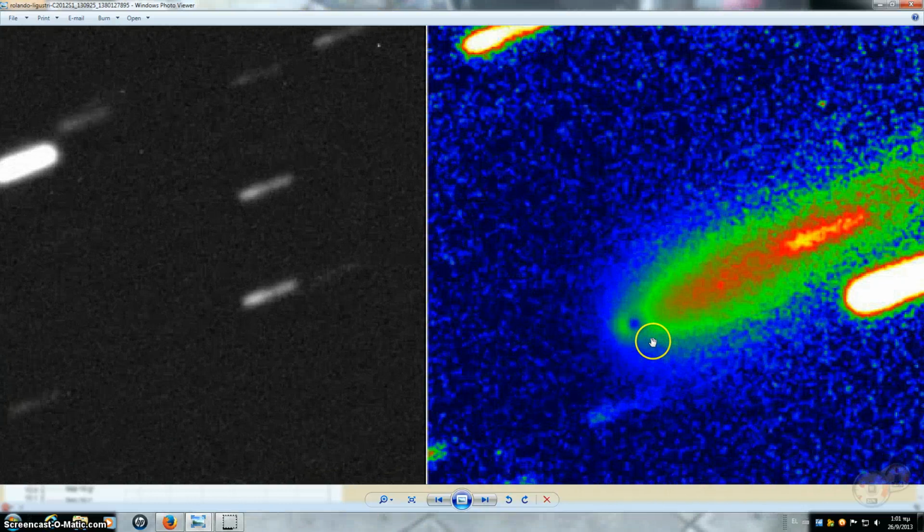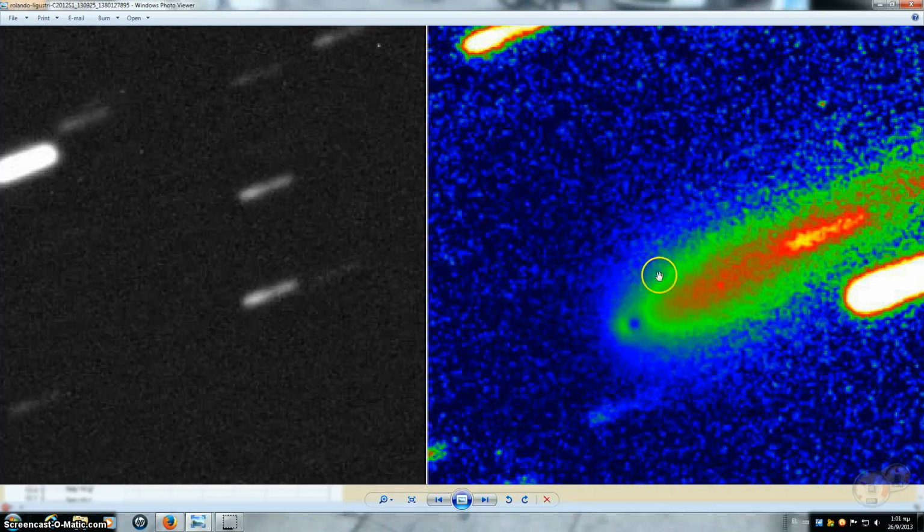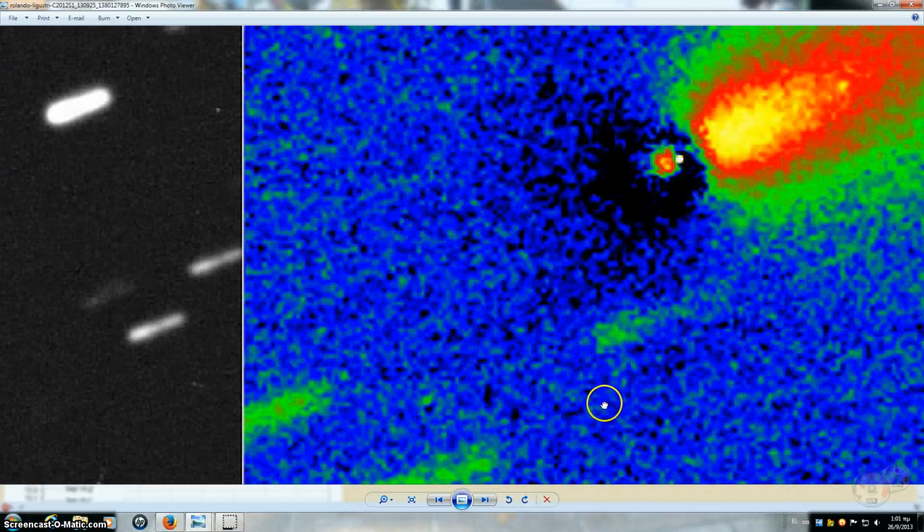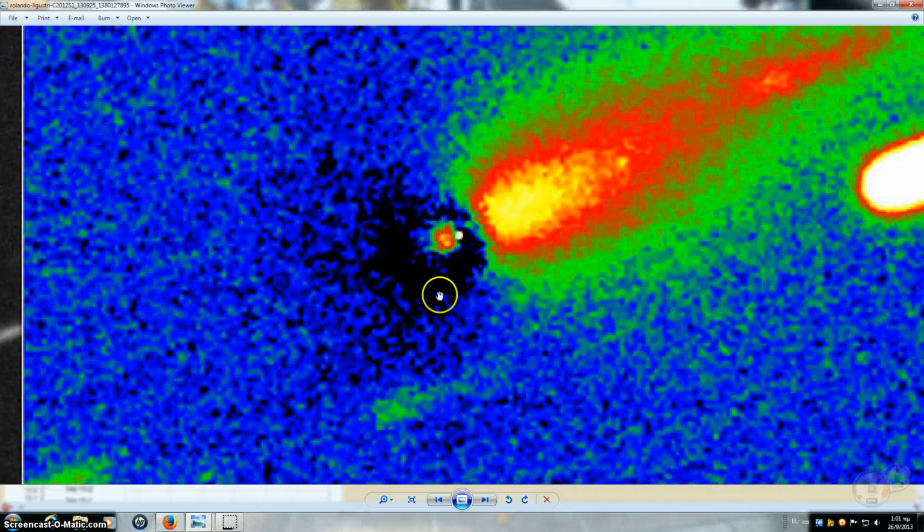Let's zoom in a little bit. That is big. Okay, and it's obviously part of Ison in some way. It appears to be somewhat enveloped in the coma. You can see the bow pressure there. Okay, what is that? What is that? Just a question. I'm going to look into it a little bit further.